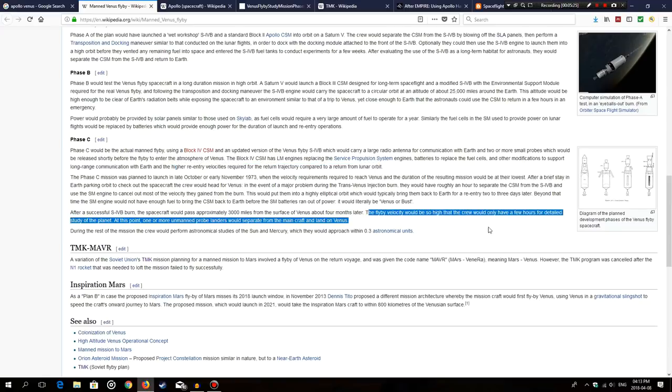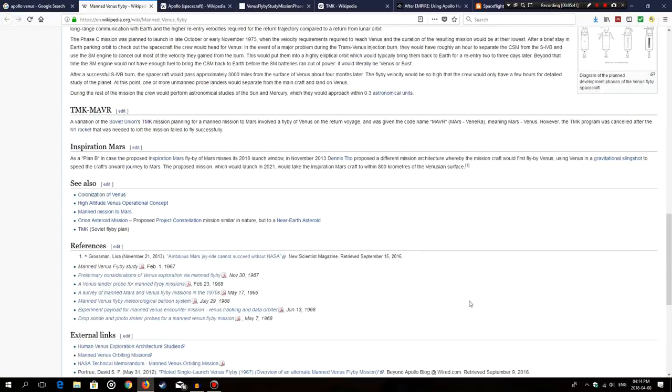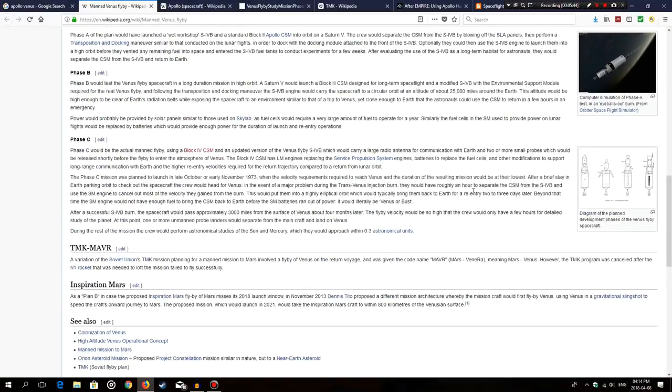Flyby would be so high the crew would only have a few hours for detailed study. One or more unmanned probe landers would separate from the craft and land on Venus. Good grief. Could we do that? Now, I have no idea what those landers would look like. But I'm sure we could.